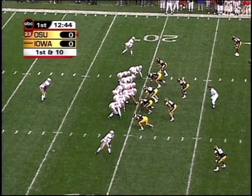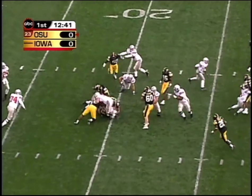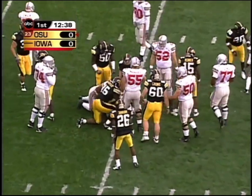Under Jim Tressel, they haven't started an 0-3 Big Ten season since 1988. And here's Lionel Ross, and he is stopped for no gain. Drive of the ball game.